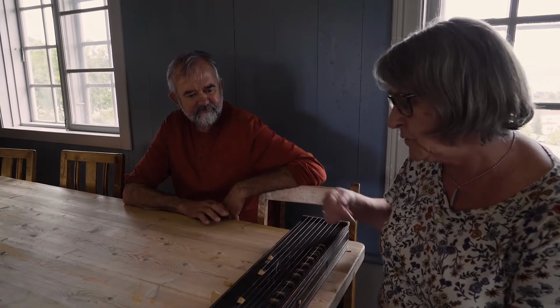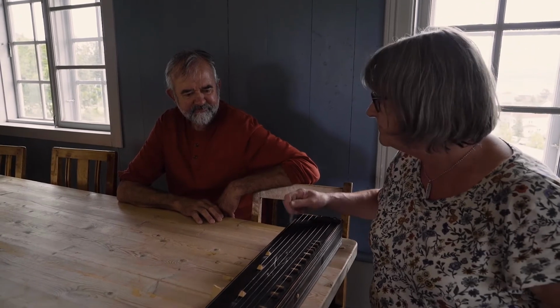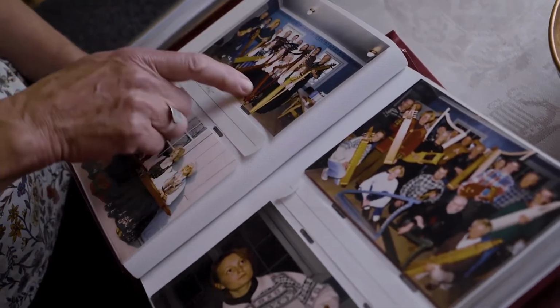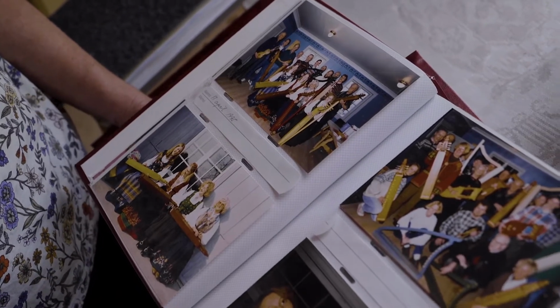That was a tune that Petter Hasvoldsæter, which was the name of the owner of the Langeleik, was often playing. And here are pictures from the courses where people make their own instruments.